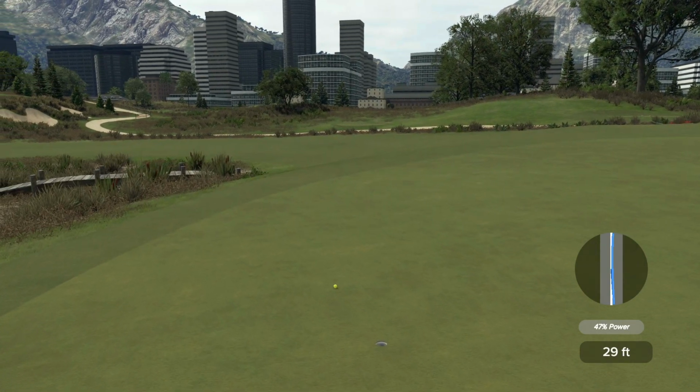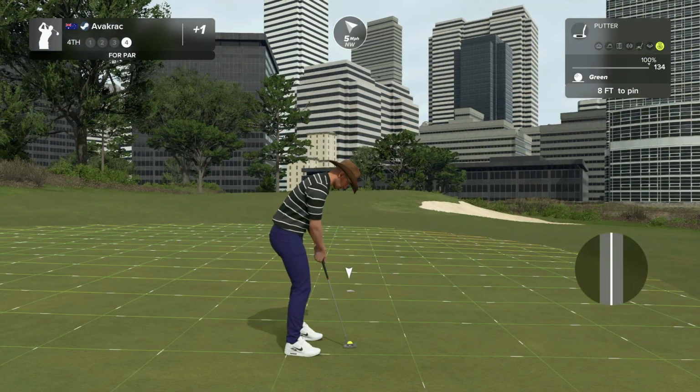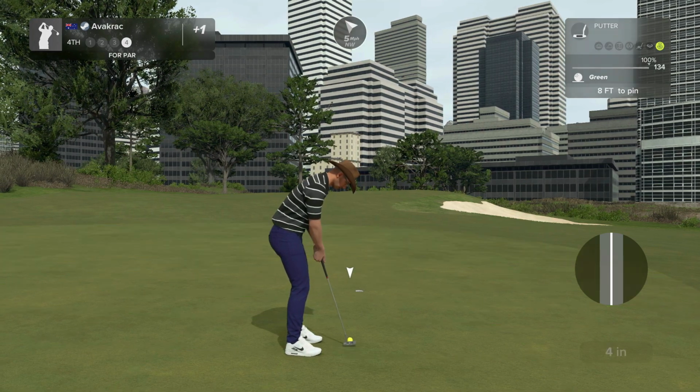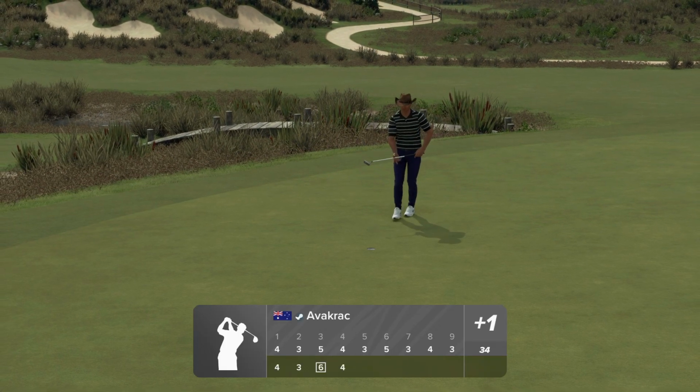Oh man, that's got some roll on it for 13.4 green speed. Shit, it's got some roll. Oh, this better go in the hole. Get in the hole. Oh, that was close, I reckon. That was close.